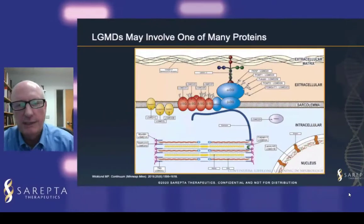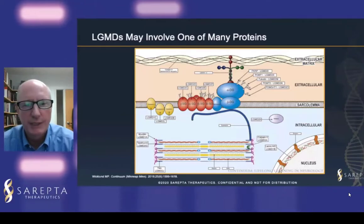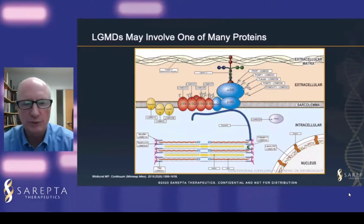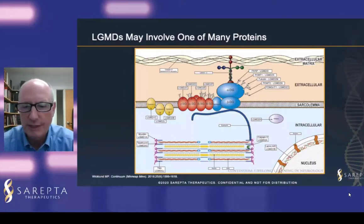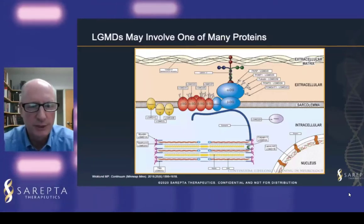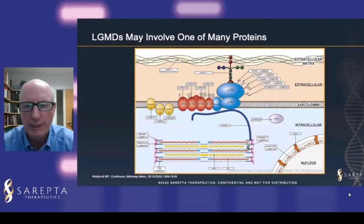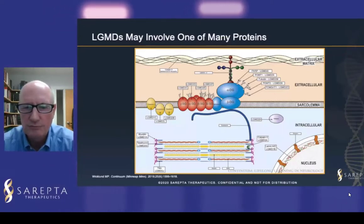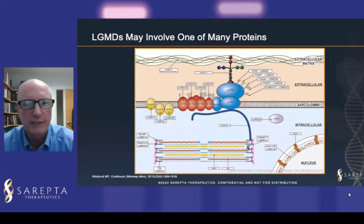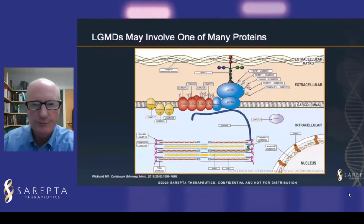This slide shows you that there are proteins anywhere in and around a muscle fiber that can cause a limb-girdle phenotype. On the bottom right, you'll see that internuclear envelope proteins can lead to a limb-girdle muscular dystrophy. To the left of that, sarcomeric proteins can be involved. In the middle, you'll see sarcolemmal proteins can be involved in sarcolemmal repair or in structure and function across the membrane. Extracellular proteins can be involved with glycosylation of alpha-dystroglycan, and the extracellular matrix can also be involved with the collagen 6 disorders.